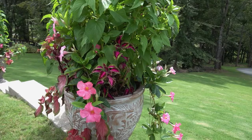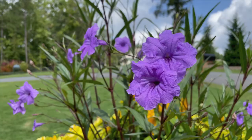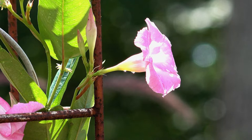Pamela returns to the show to walk us through every aspect of container gardening and share with us many of the tips and tricks she's learned over the decades of careful research on her 12 books. All right, let's dive into containers.